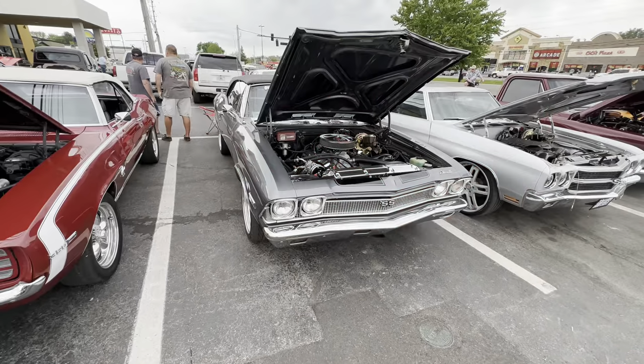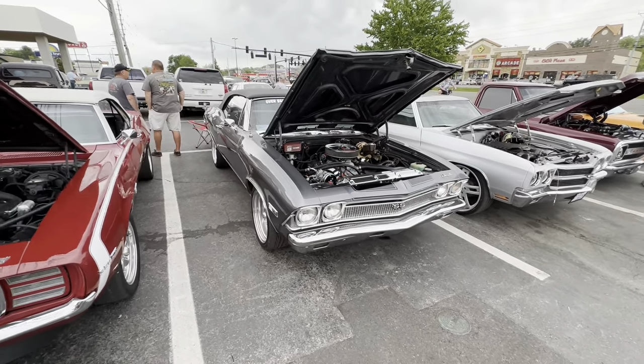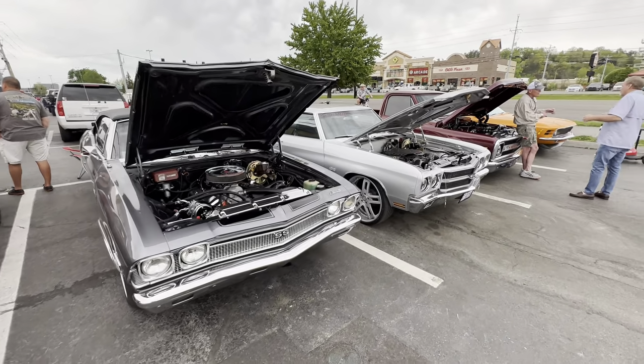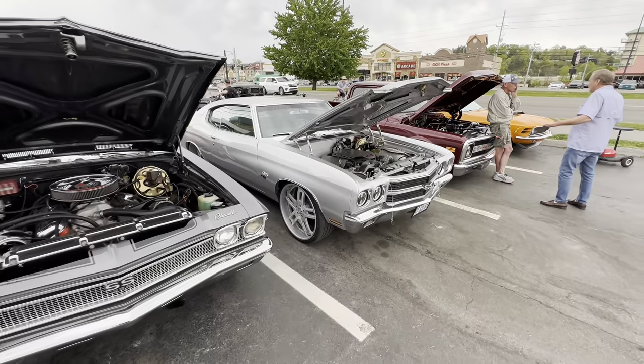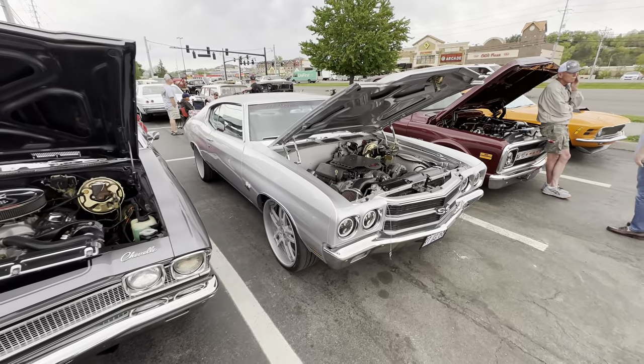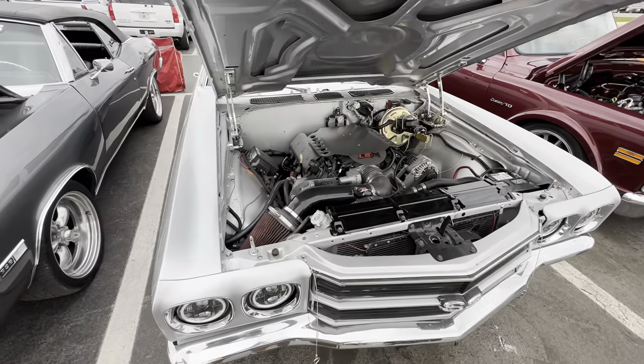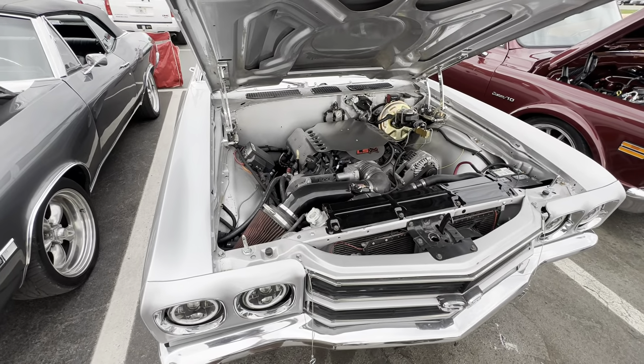And here's a 68 Chevelle convertible. And it's sitting beside a 1970 Chevelle Super Sport. And they've dropped the LS engine in this one.